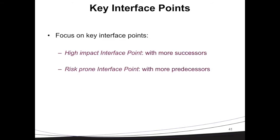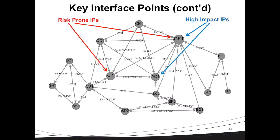When we created the network of interface points, we could identify two types of key interface points. The first is high impact interface points, meaning if they collapse or have a delay, lots of other interface points will be delayed. The second is risk-prone interface points, whose performance is highly dependent on their predecessors, so any changes or delays in the predecessors will have an effect on this interface point. We created the model, ran the analysis, and identified the high impact and risk-prone interface points. Throughout the network, we can easily show them with different colors, larger nodes, or even bolder text, and visually represent our key interface points.